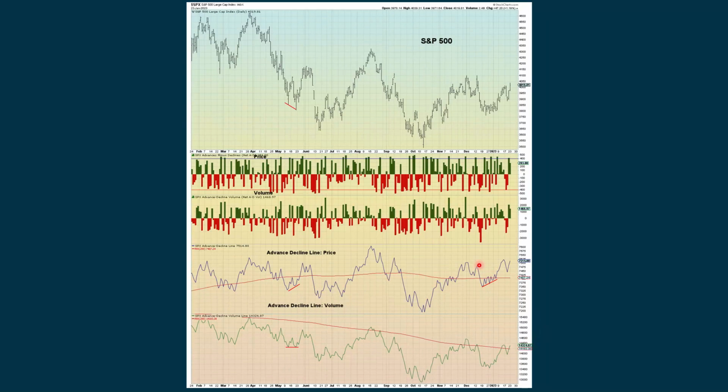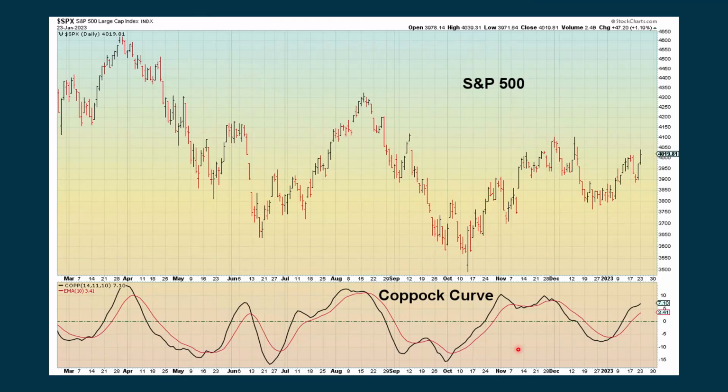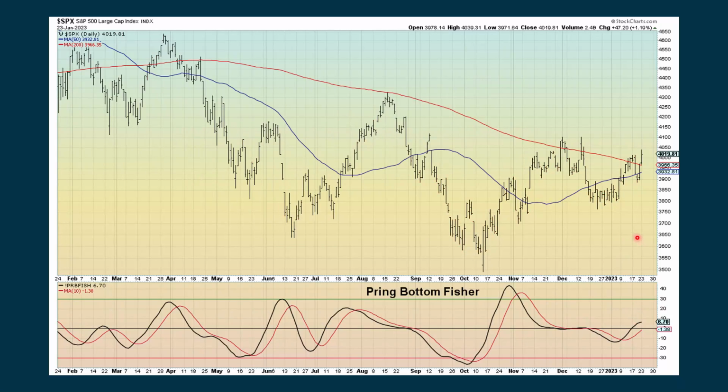The advanced decline line is showing improvement based on price and above the moving average, and we're back above a declining moving average right now. Can we stay above that and see the moving average start to turn back up? The Coppock curve still gave us a buy signal back in early January that we're working off of. Praying bottom fisher also gave us a buy signal at about that same time. These still appear to be valid.